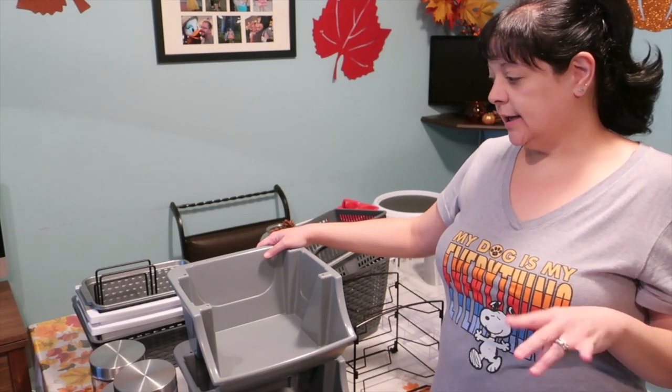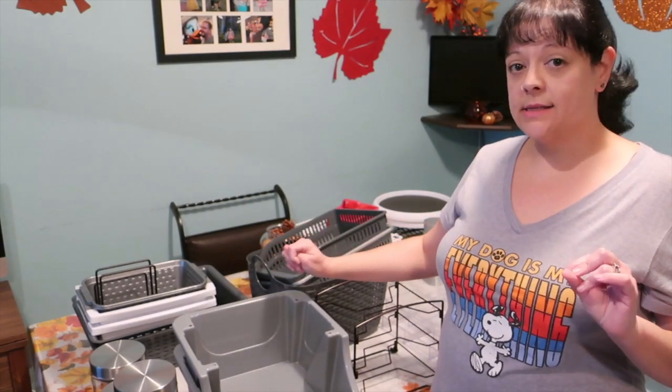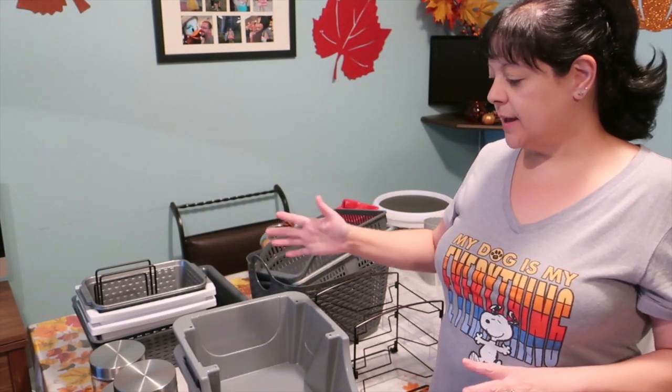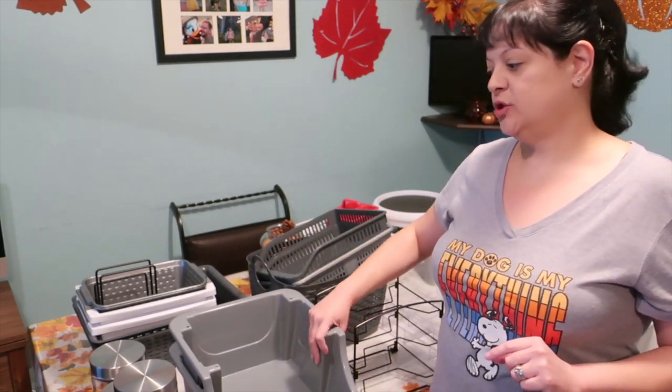I do have a container for potatoes and onions. They're actually from Tupperware, but I like this a lot better because they stack up and it's open. You'll see, because I'll show you after what I have, but I think this is going to be much better.